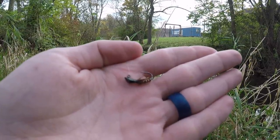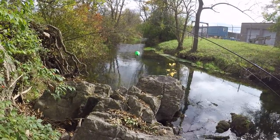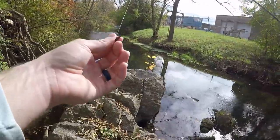I put on a different hand-tied jig. I'm going to try this. I added a little float. I'm hoping that'll make it look a little more natural coming through the water.